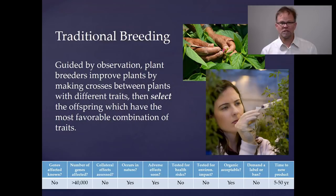Now, how many genes are affected when we make that genetic cross? We generally don't know, but somewhere between 30 and maybe 60,000, maybe a lot more in the case of a polyploid, which we'll talk about in a little bit. We know that we don't really evaluate these plants for safety. We don't evaluate them for environmental impact typically. Sometimes we'll evaluate them for invasiveness, just to make sure that we're not releasing something from a plant breeding program that can cause problems in an invasive context.